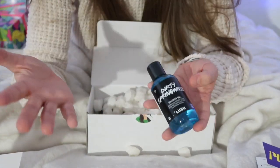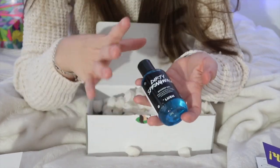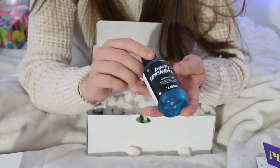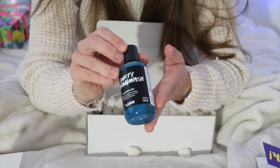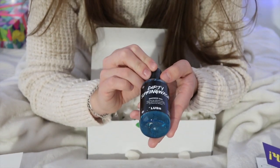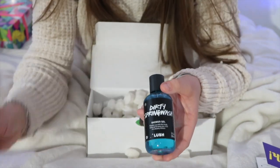Now, I'm not implying by any means that genders have a scent correlation. However, it is a nice neutral scent. There's no florally, there's no vanilla. Again, a nice pepperminty scent. This is 3.3 fluid ounces or 100 milliliters, and it says freshen up with this tingly minty gel to keep you cool in a steamy shower.